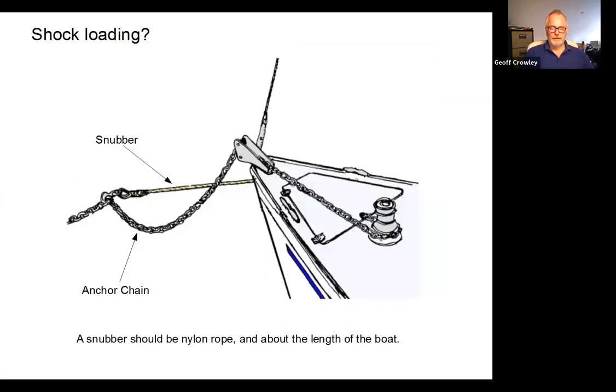This shock loading that I talked about earlier can be absorbed even when you're using a fully chain anchor rode with this method. It's called a snubber. You have a little hook that will hook into the chain and hold the chain at that point, and you use a nylon rope and it needs to be about the length of the boat. A snubber that's only 2 meters long is almost useless. It's almost a waste of time using it. You'll get very little stretch out of that.